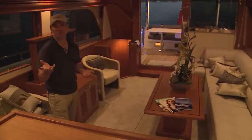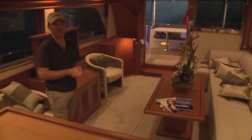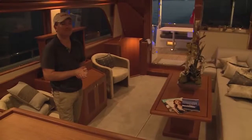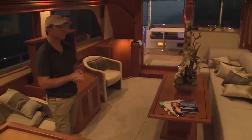Look, we're just so spoiled here at Trade Boats that we get to have these days on board these beautiful boats, and this Hampton 700 is one that makes the trip worthwhile, I have to say. I've really enjoyed my day. Lovely boat. Beautiful boat, actually.